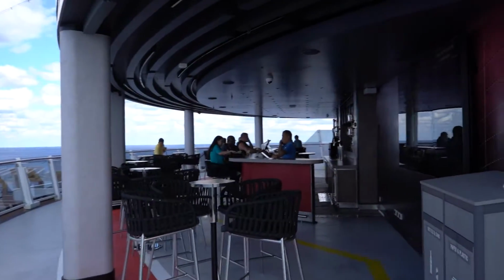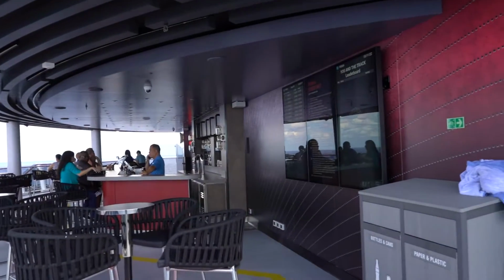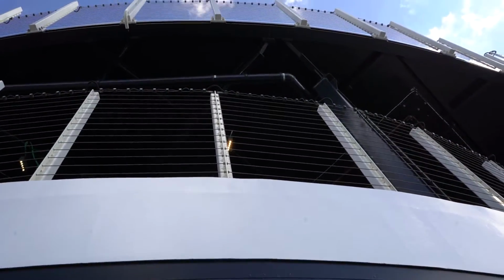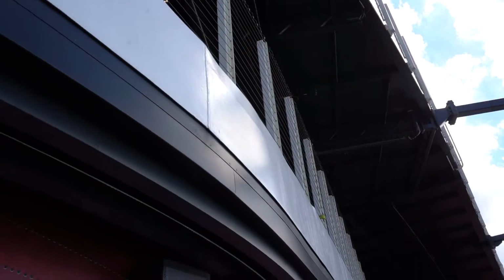So let's see. It looks like I'm running into a bar. See, I told y'all this is a fun deck. So this must be the, let's see, it's the Prima Speedway bar. Oh, there's the racetrack right above me. I was gonna see if I could see it. I guess not from here, so I will show you guys more from another area on board the ship.